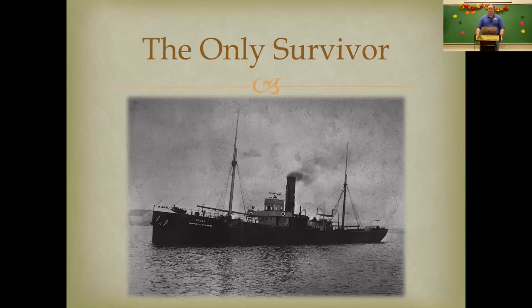But the cargo was worth more than the ship. The cargo was worth more than the ship on the Nordmere, so they did take the cargo out and then they just left the hull to kind of disintegrate over the years.